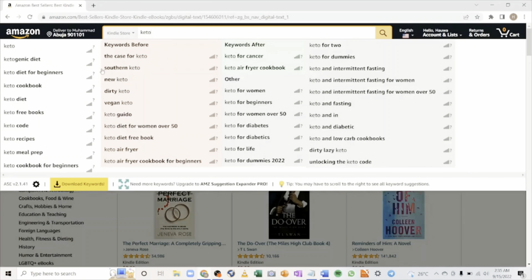Now you can see all these suggestions. This is the work of the Keywords Everywhere, AMZ Suggestion Expander. It is giving you a list of suggested keywords. You can see some are in green boxes, some are in red boxes. Especially these ones in green and red boxes, you have to take note of them.